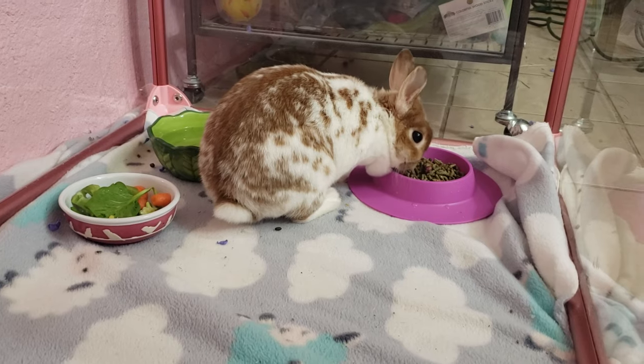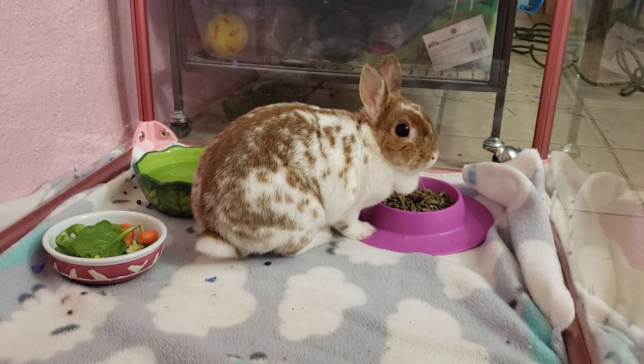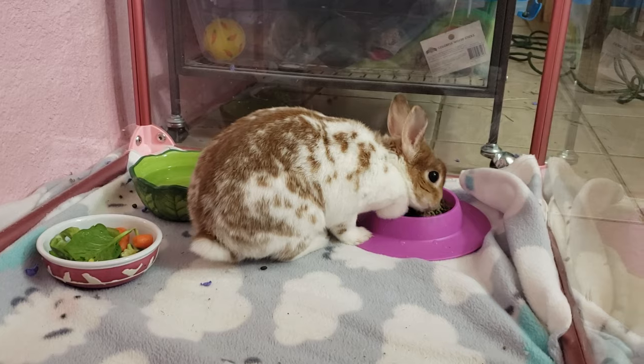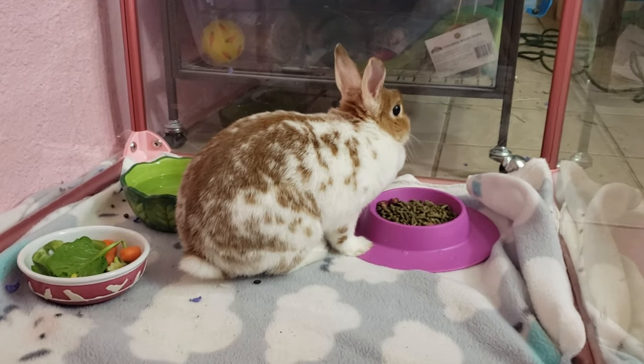These animals in here get a small amount of pellets to make sure they don't get too fat, and then they also eat their hay. The rabbits outside get a lot of pellets, but they usually burn a lot more energy since they do kind of live like wild rabbits. I have a whole video all about that in my rabbit playlist.